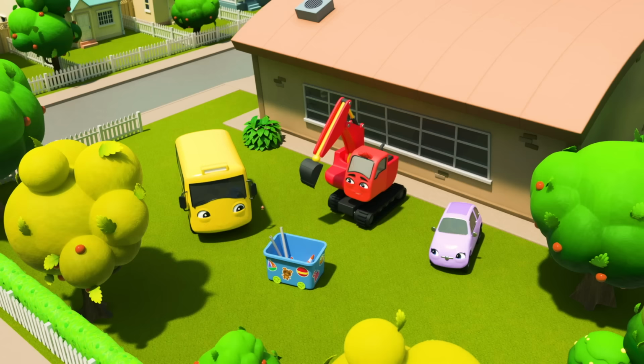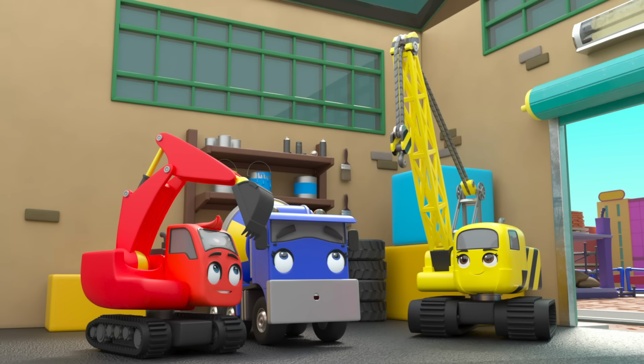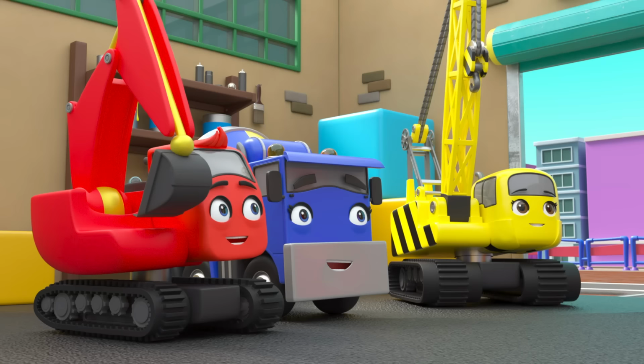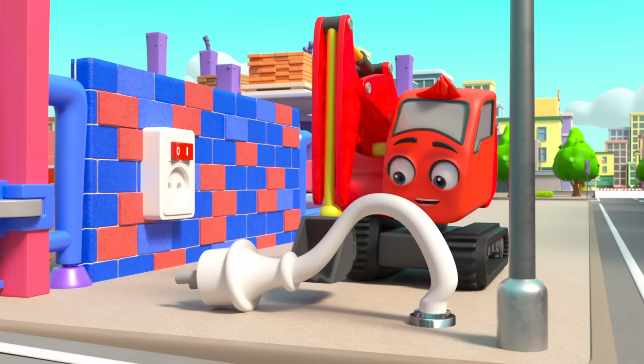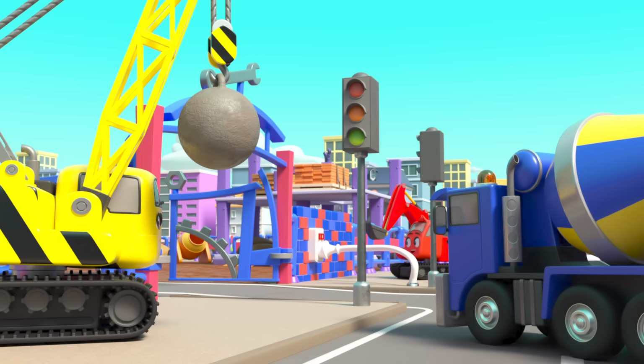There! Well done, everyone! It's a really sunny day at Construction HQ. All the crew are having fun playing with a beach ball. Ha! Nice one, Mr. Rubble. Now today, they're putting up some traffic lights. In no time at all, they're nearly done. Daisy's just putting the last traffic light up. And now Digley has to plug them in. There! The lights are all turning on.